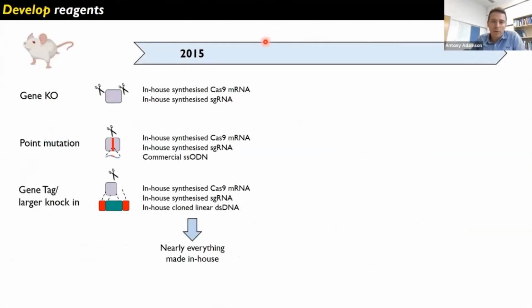So what about developing those reagents? Well, this has changed over the years, and this is something I like to highlight about how it's really important to stay on top of what's new and available and commercially available to you as well.